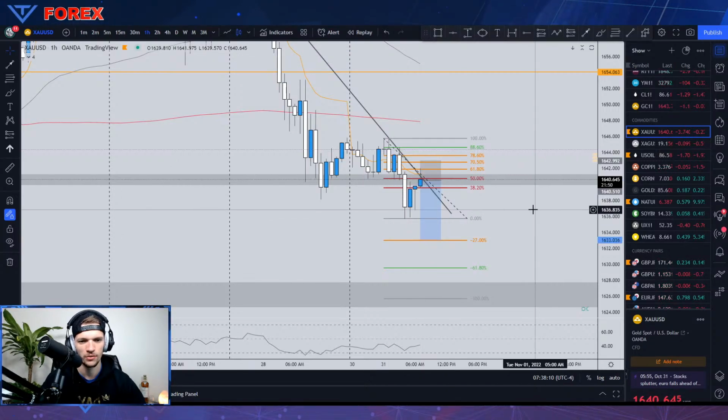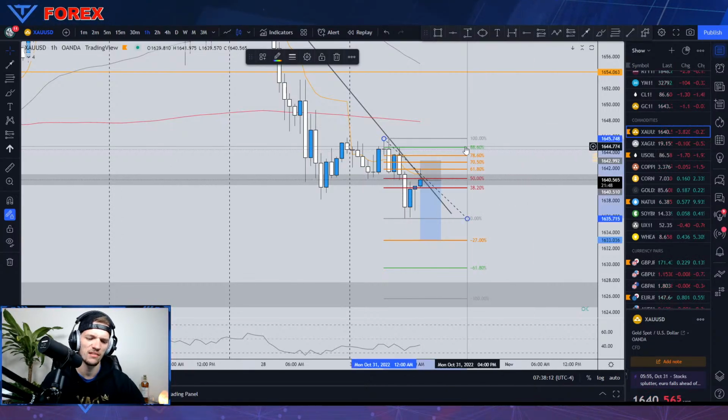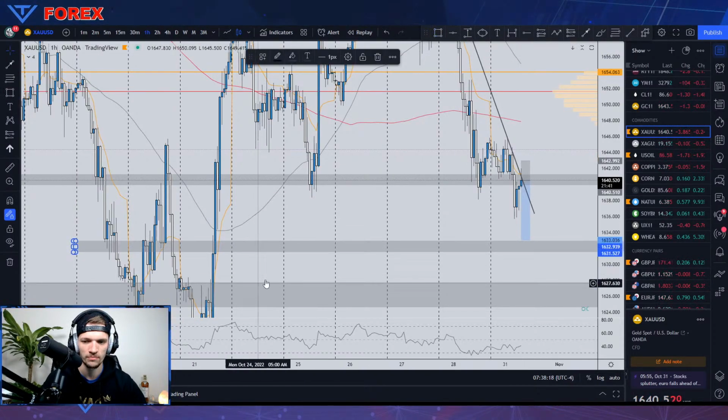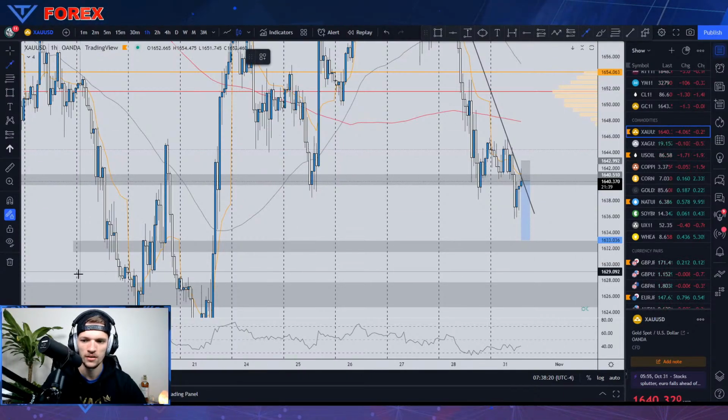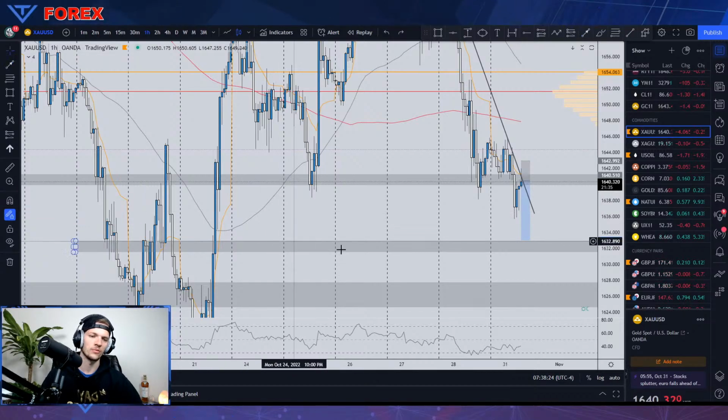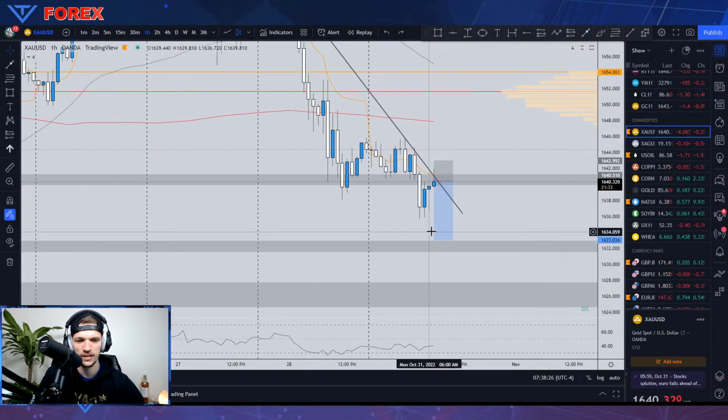That'll give me around a 3-to-1. Okay, that's not bad. That area is going to be right around this rejection area in here. Pretty strong rejection area, so I actually like that. I'm going to leave my take profit at 1633 for gold.